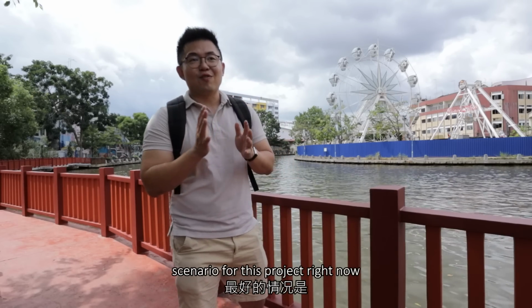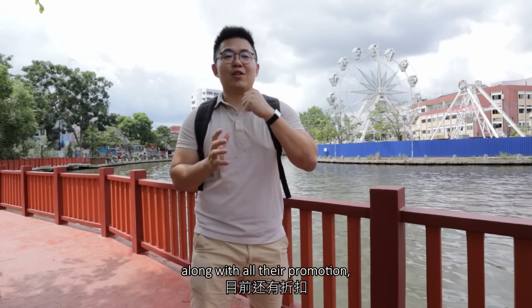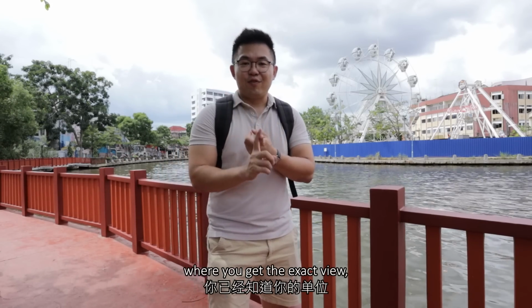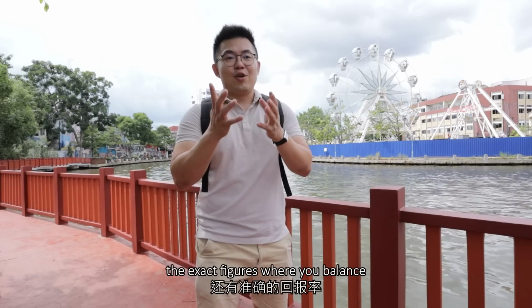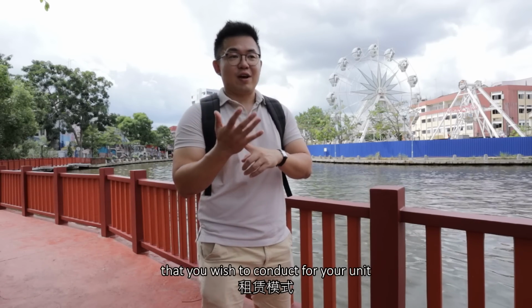And the best case scenario for this project right now is you can directly get a unit from the developer along with all the promotion, yet having all the certainties of data where you get the exact view, you get the exact unit, the exact build quality, the exact figures, where you balance between your installment amount versus the mode of rental that you wish to conduct for your unit.